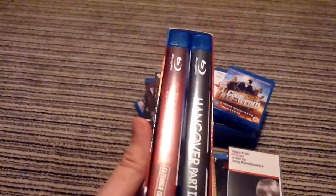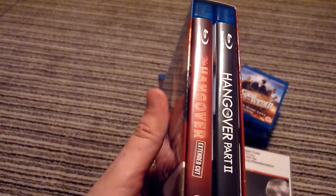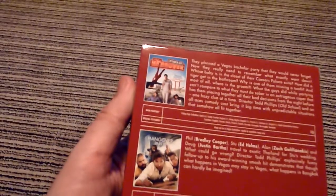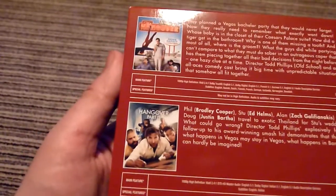So there's both films in here. The DVD of The Hangover doesn't have the extended cut, but the Blu-ray has. So it's basically the same as the normal single releases. This hasn't got any ultraviolet or digital copies with it, nor has it got the DVD conversions, just the Blu-ray discs.